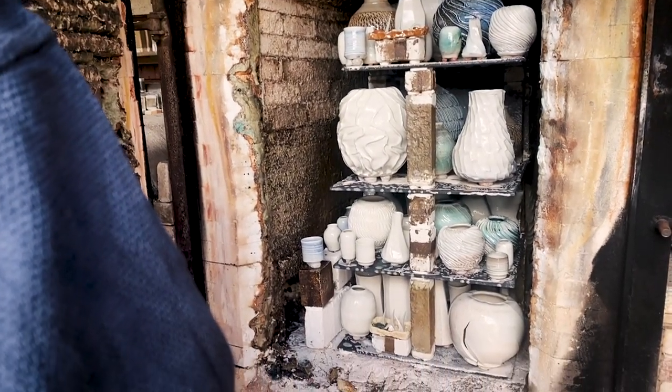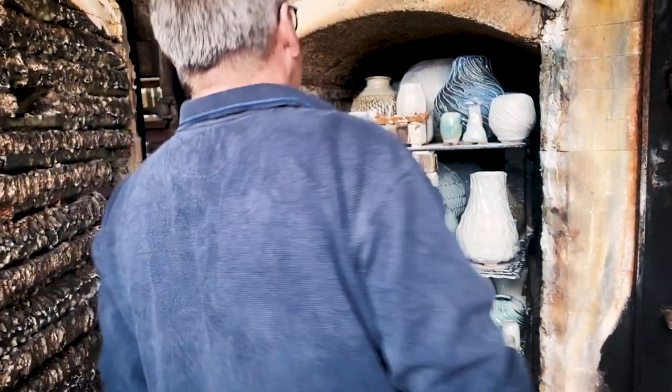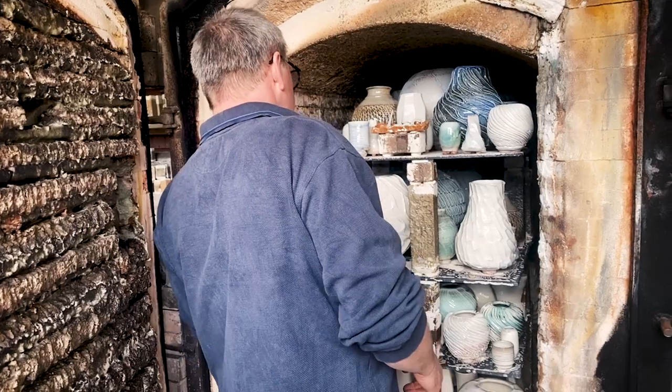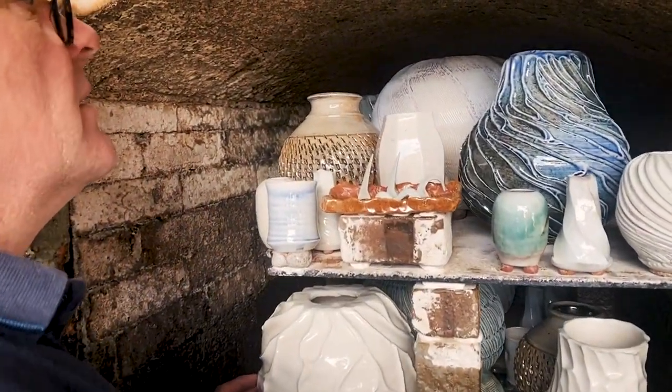That's kind of obvious. It's very pale. It's far too pale. Why is it so pale? Is it the carbon trapping? Yeah. Didn't trap too much.